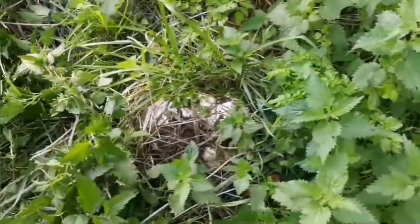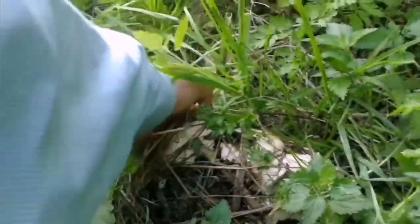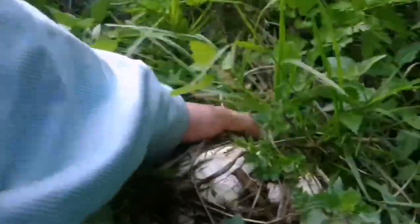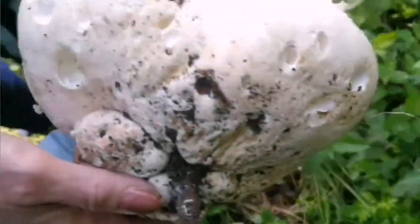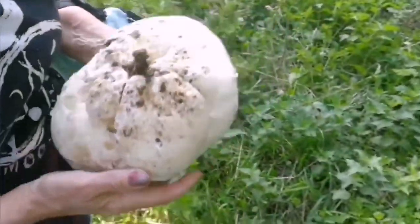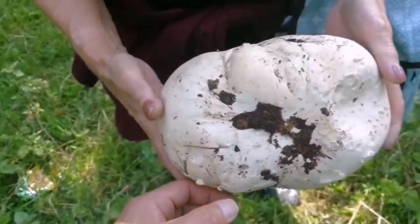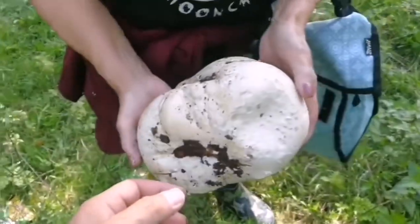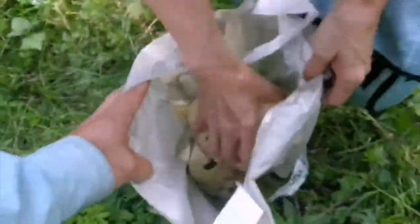Yeah. This is another one. Second one in the nitrogenous field. Giant. This is the second one. Oh, look at the bottom of it. Yeah, that's where they stem off. And this one's about the same size as the other. Yeah, we have now two. Put it here.